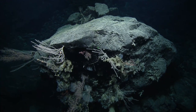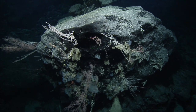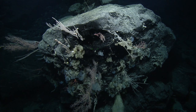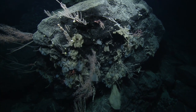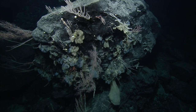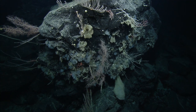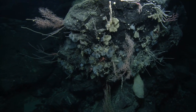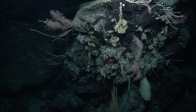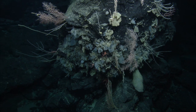Oh, it looks like there's something with legs on that sponge. Where? Can you point it out? It's white, just above the green dots to the left a little bit. Is it a squat lobster? Like a white squat lobster? Oh, yeah, it's probably a Munidopsis. Amazing.